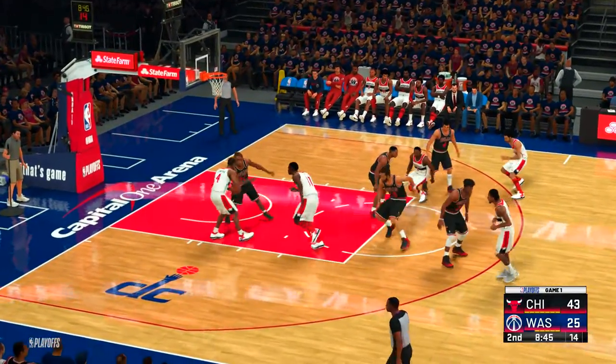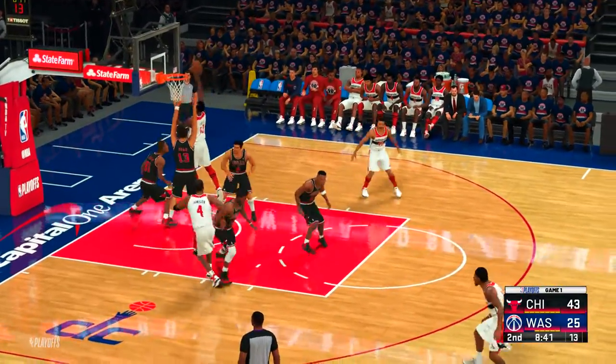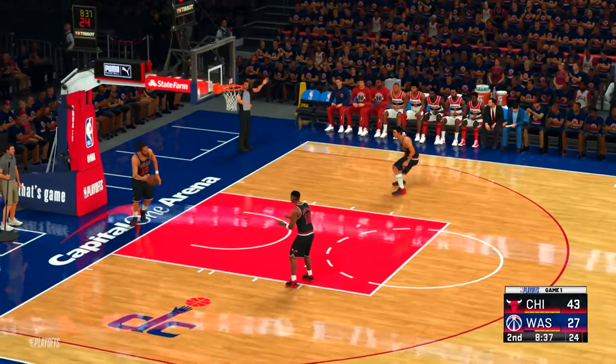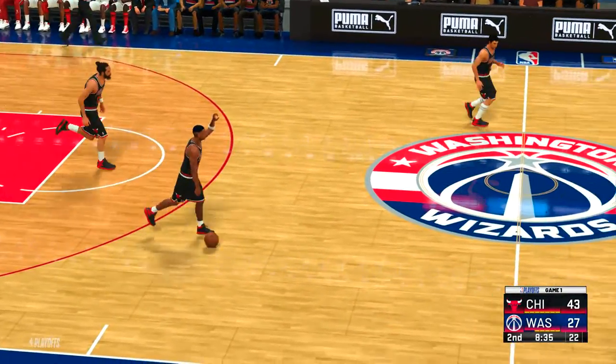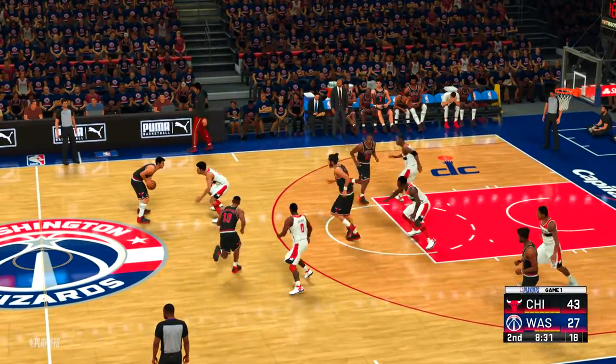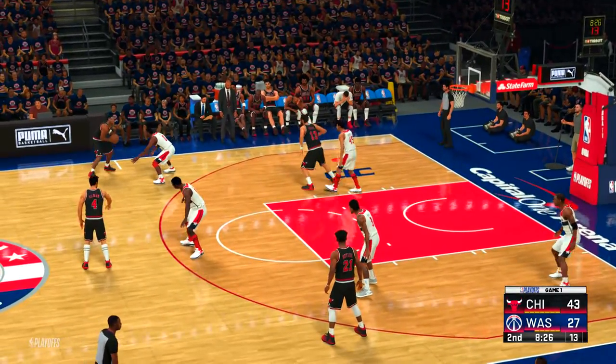Here's Jamison. Hayes inside. And he gets the bucket. Boy, the size and strength of Hayes. I mean, love seeing him get into position and score down low. And almost 4 minutes gone in the second quarter of play.